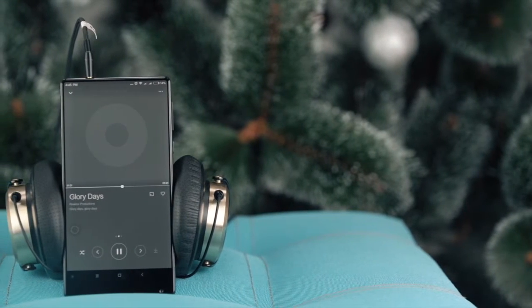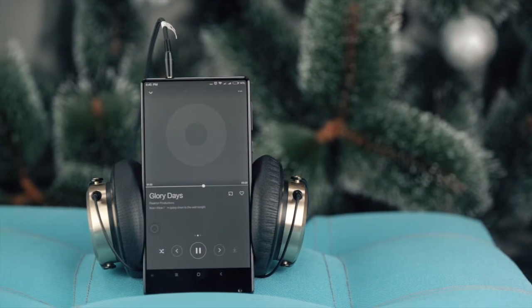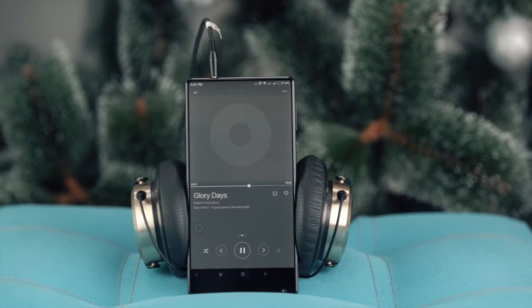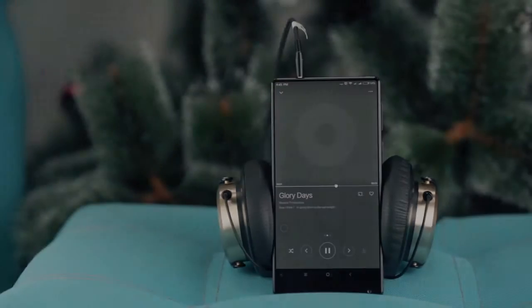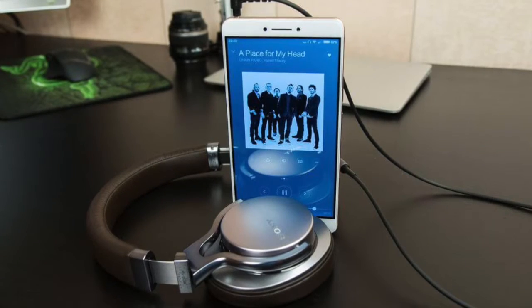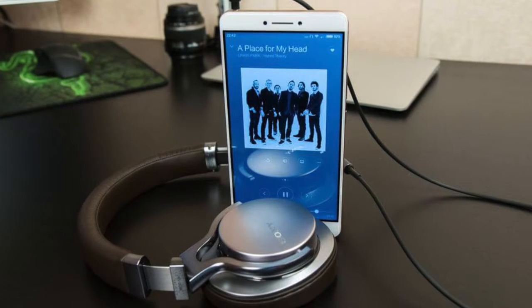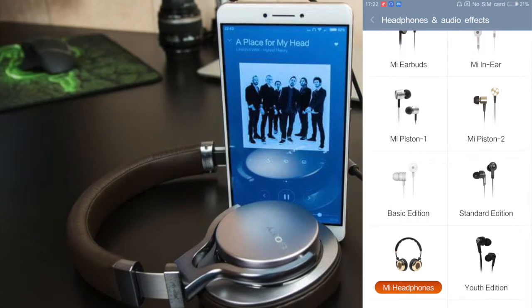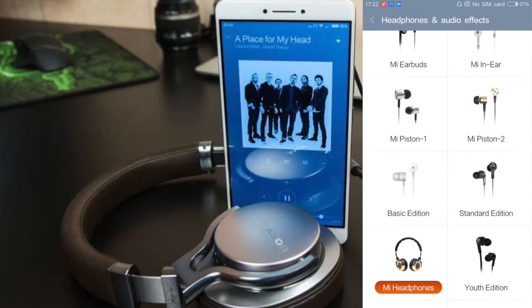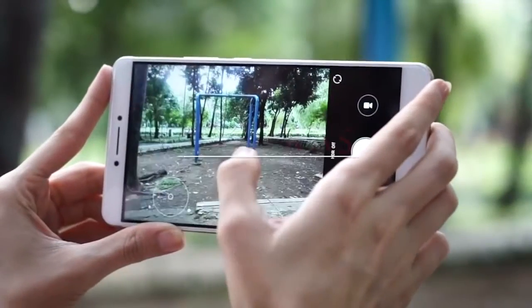We would like to mention a very convenient branded music player app. Here is a fine-tuning of the sound. There are an exquisite media library and playlists. The sound in headphones at Xiaomi Mi Max is very loud and clear. That for sure will please music lovers. By the way, there are different profiles of equalizer settings depending on which model of headphones. And this is a very convenient solution.